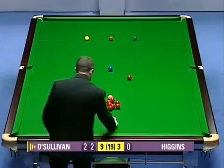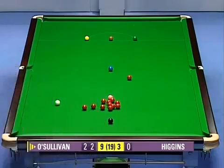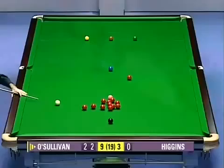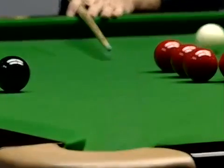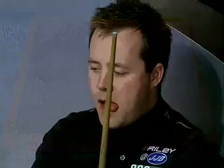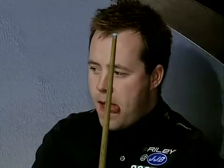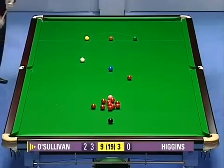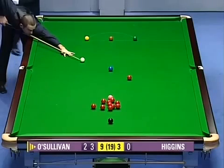Yes, if people like Mark Williams and Stephen Lee and Matthew Stevens can get their form back, the next 3 or 4 tournaments leading up to the World Championship is going to make this game so exciting to watch, because Hendry's back in form. John Higgins, okay, not in this match, he's been in great form, but over the last couple of tournaments, he's shown signs of coming back to his very best. And I think the game's in great hands at the moment with the array of stars we have.